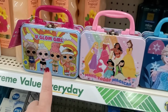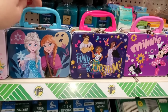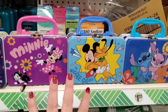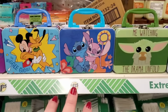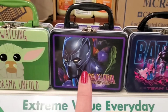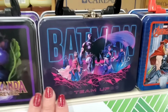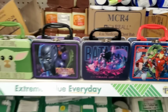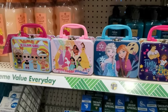I see the LOL dolls, You Glow Girl, the Make Today Magical Disney Princesses, then the Frozen Sisters, Disney Family is Everything, Disney, of course, Mickey and Minnie, the dynamic duo, Minnie and the Wiggle Giggle, so cool. Lilo and Stitch, The Mandalorian, me watching the drama unfold, Wakanda Forever, The Black Panther, we've got Batman, which is really a cool graphic. It says team up, and we have the Avengers. I'm only seeing 11 in total, but there's got to be another one. Let me know in the comments down below if I'm missing one.